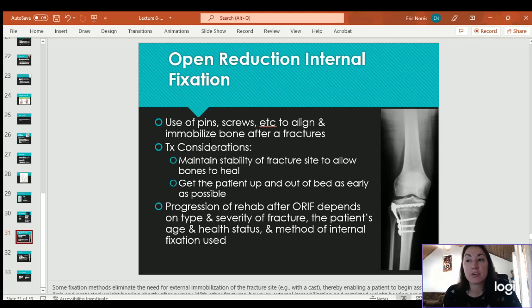Some of the treatment considerations for ORIF. You want to always protect the fracture site. You want to get the patient up and down as early as you can, just to avoid the other damage that can happen with immobility, like risk of DVT or skin breakdown or contractures, any of those things that could be possible. And then the progression just depends on the severity of the fracture, the patient's age and health status, and then how the surgeon actually fixed the area.